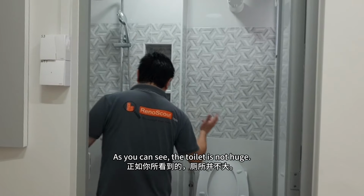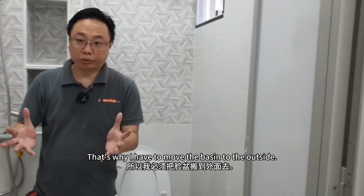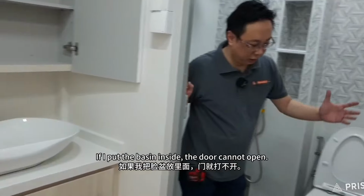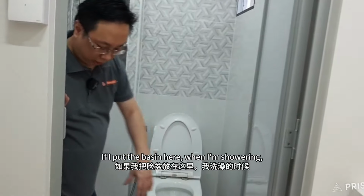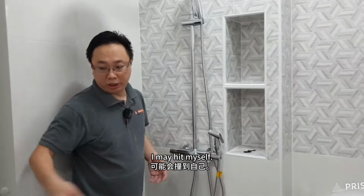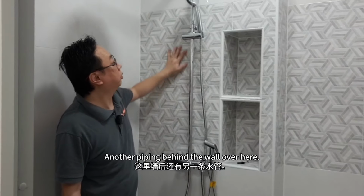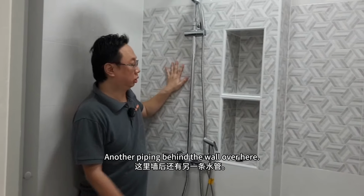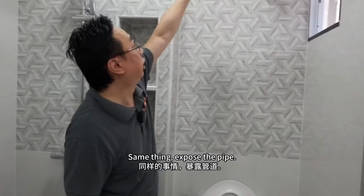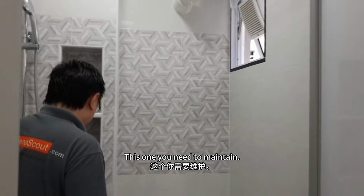Okay, then the toilet. As you can see, the toilet is not huge. That's why I have to move the basin to the outside. If I put the basin inside, the door cannot open. If I put the basin here, when I am showering, I may hit myself. So this is another box out, another piping behind the wall over here. Same thing, expose the pipe because this one you may need to maintain.